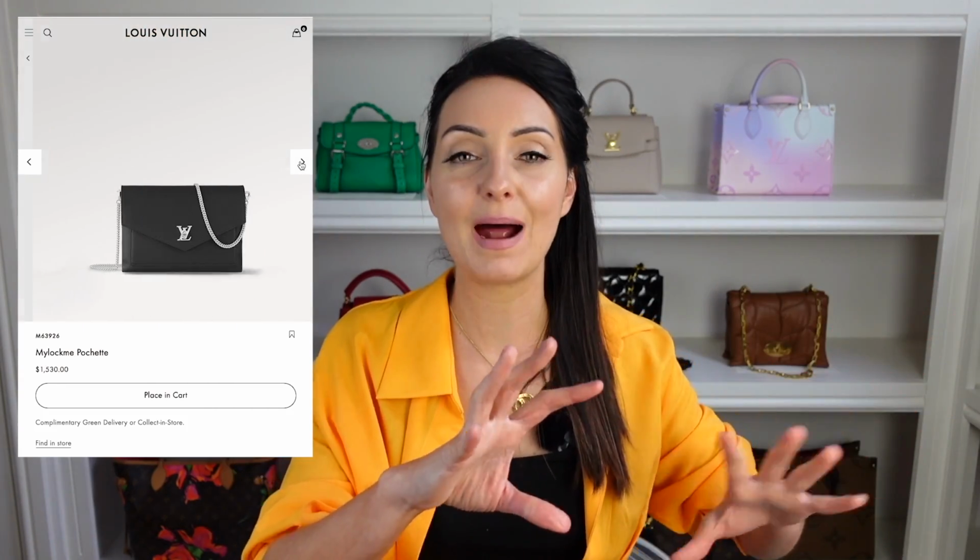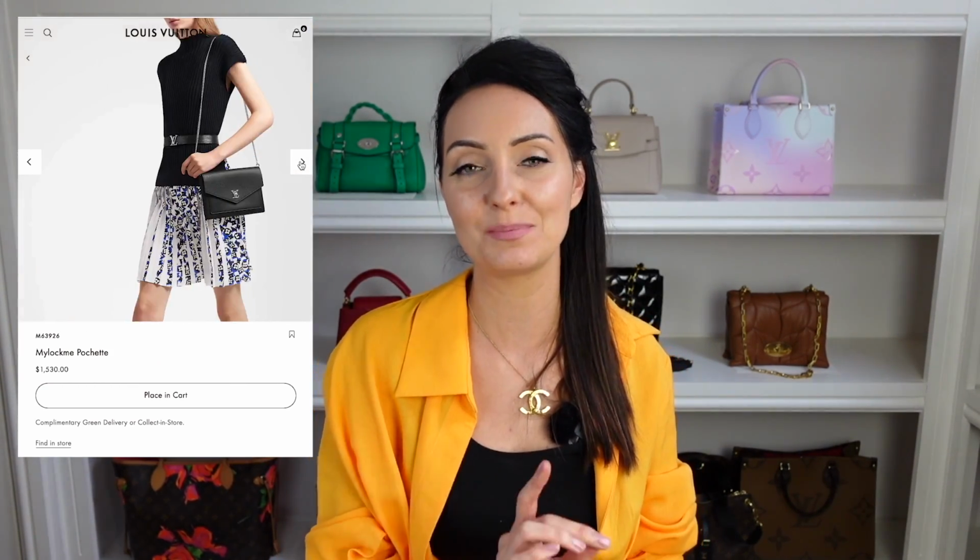So if you're looking for something that's a bit more low key, maybe the monogram and the demi-urbaine and demi-rosette kind of canvas prints aren't for you, you want something where you can tell it's Louis Vuitton, we've got the logo on there, but it's not too flashy and in your face. This one, fifth on our list, a really great option, the Mylockme Pochette.